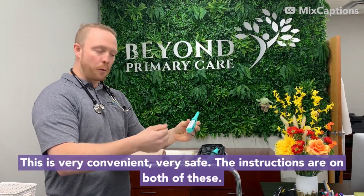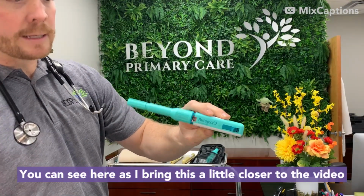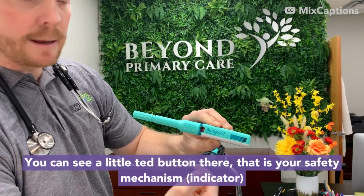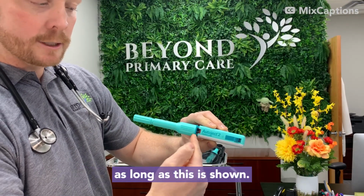The instructions are on both of these, and this one will not auto-discharge even by pressing the button. You can see here, let me bring this a little bit closer to the video, you can see a little red button there. That's sort of your safety mechanism. Again, you will not auto-discharge the needle unexpectedly, thus wasting the epinephrine, as long as this is shown.